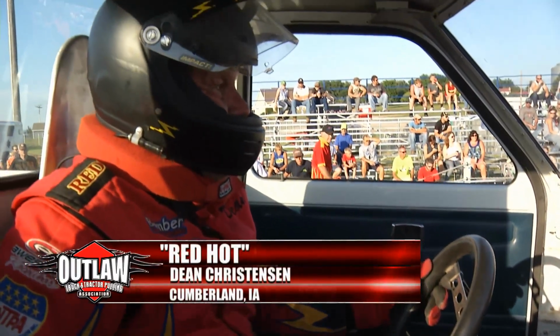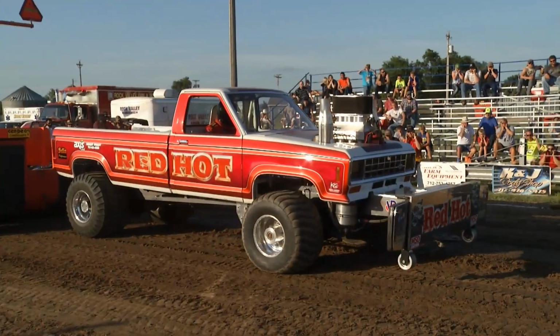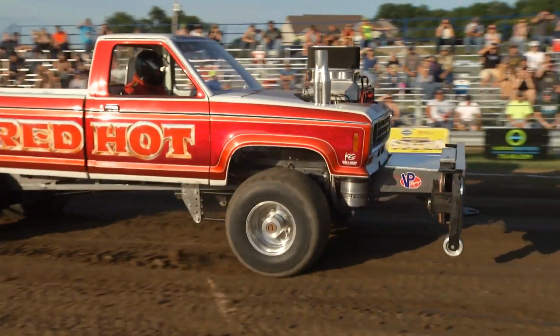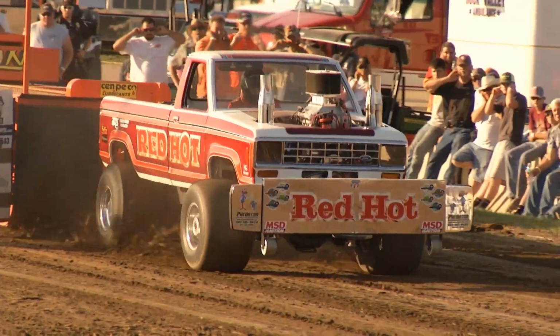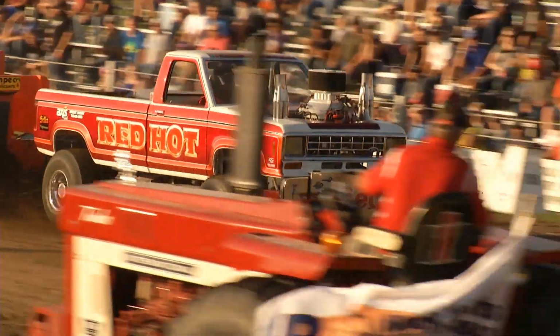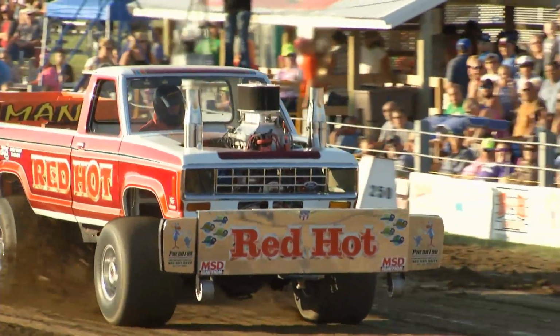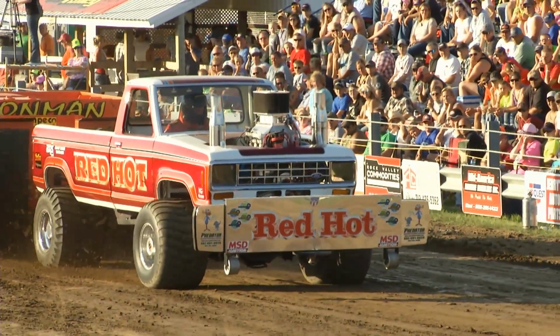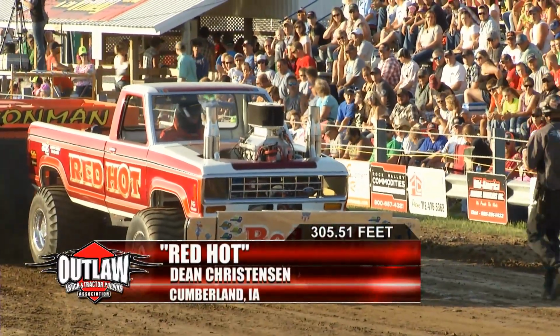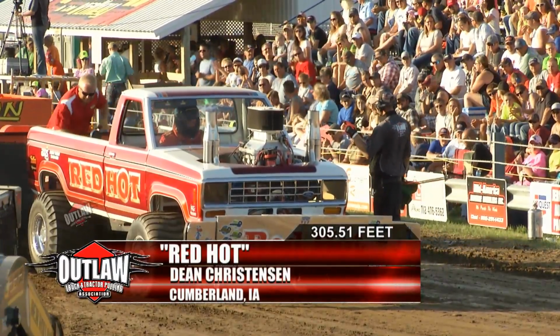Here comes Dean Christensen getting ready to go. Red Hot. This is a nice-looking 88 Ford Ranger. This truck has been down the track so many times. This driver, Dean Christensen, and this truck, Red Hot, plays to the camera. They've always done good when the cameras come out. Boy, that motor's pulling its heart out. Not going to do as good as he wanted to today. He goes 305.51.